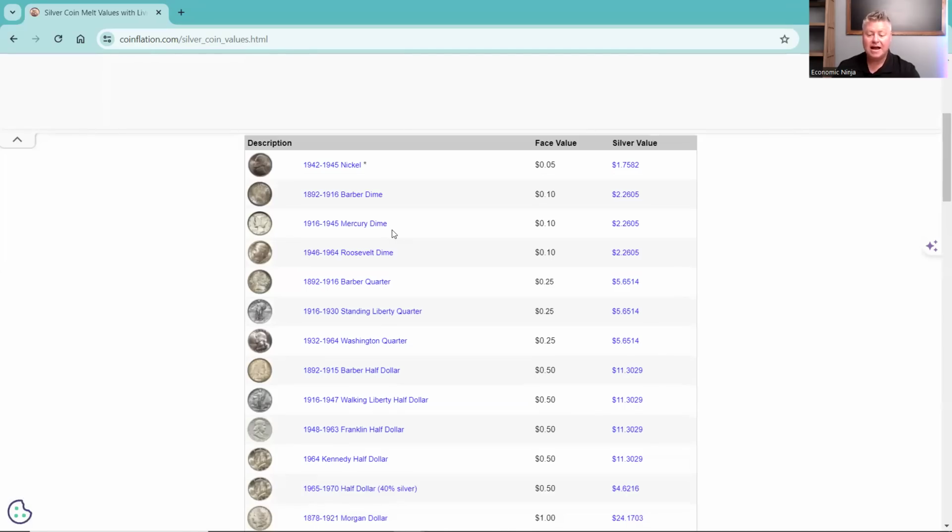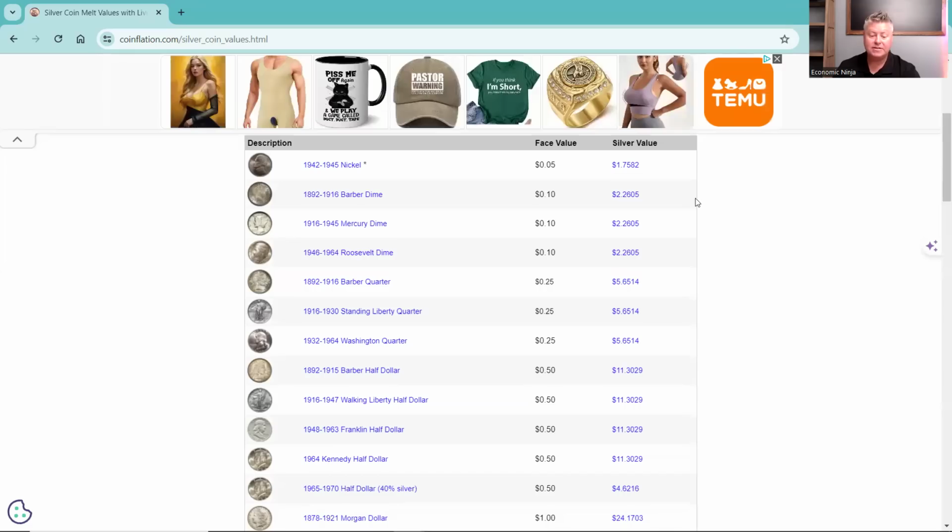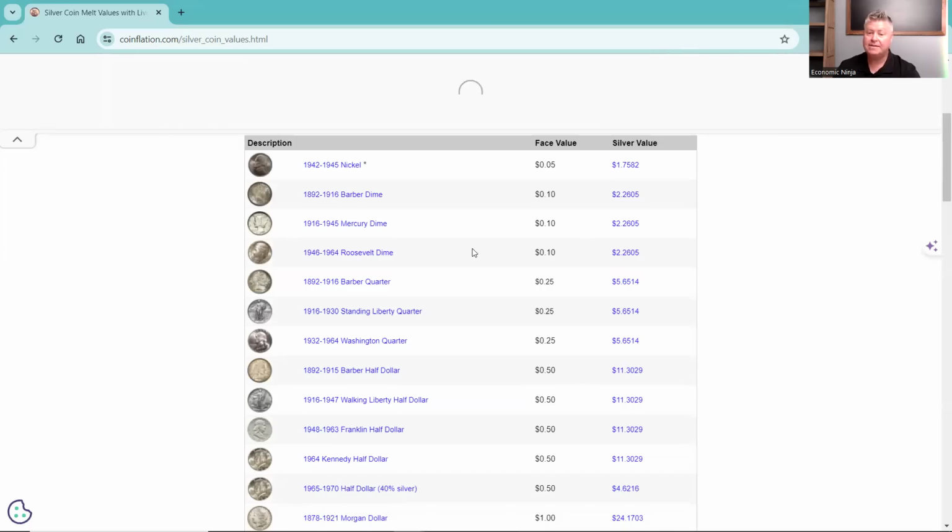pawn shop, and a lot of them have, like right now, it's pretty common to be able to find silver dimes. I was just in my local coin store the other day, and they had silver dimes for $3. Well, you'll see here that they have a face value of 10 cents, silver price of $2.26. And I actually believe that a $3 silver dime is a fair deal to be able to pick that up.